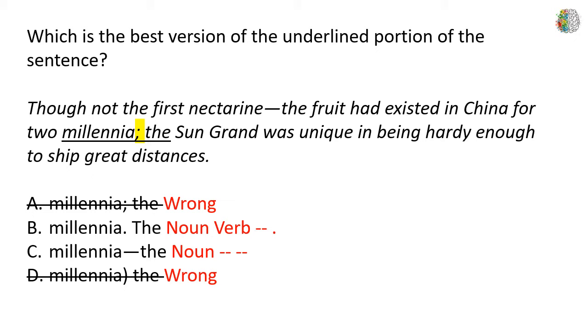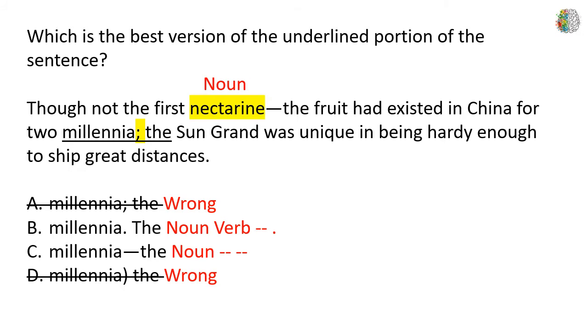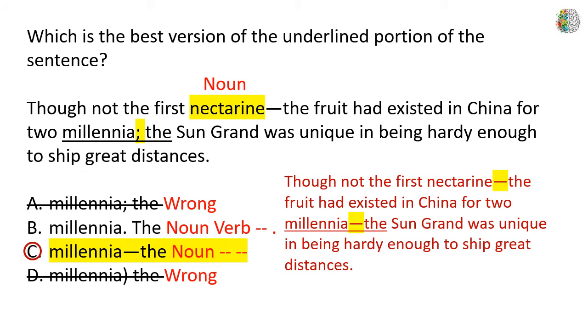The other option is to have two dashes, and you do that when the first part of the sentence just has a noun but there's no verb. It's incomplete, so it has to be attached to the second part of your sentence. So we're looking at option B, where we're going to have a dash and a period, or option C, where we're going to have two dashes. We're looking at the first part of our sentence. We see there is just a noun, there's no verb. So that tells us we're going to choose option C. We're going to replace that semicolon with a second dash.